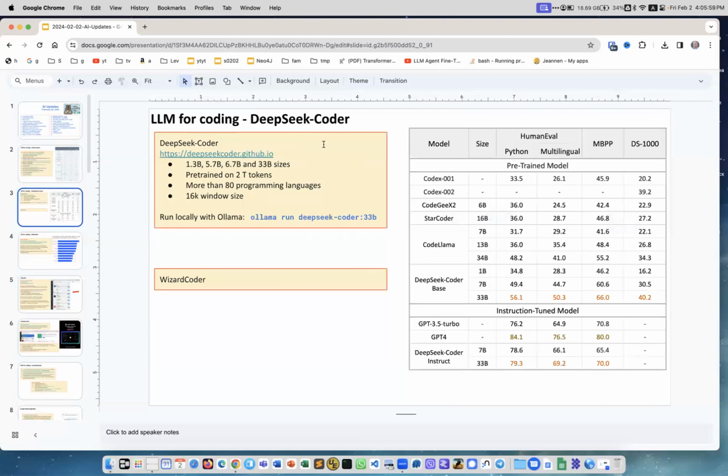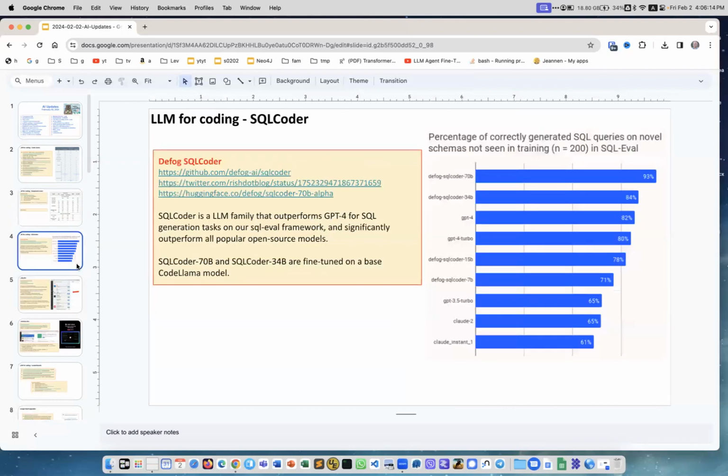Okay, LLM for coding, DeepSeek-Coder. This is another model, also very good, and supports more than 80 programming languages. You see, pre-trained on 2 trillion tokens. I mean, this is a lot of effort in building those models. Another model is WizardCoder.